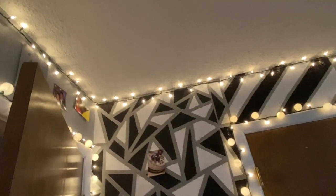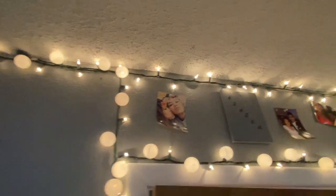Okay, so here's the doorway. It's a cross. We made it with bombs from church. So that's paint. I painted my wall a while ago, like probably a year already. I had this good idea. That's like the top of my door. Anyways, okay, so here's the wall. I have some pictures up there.